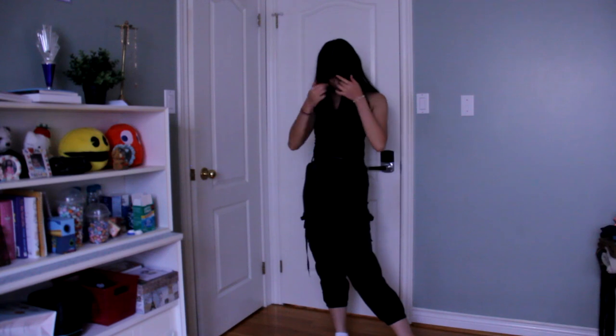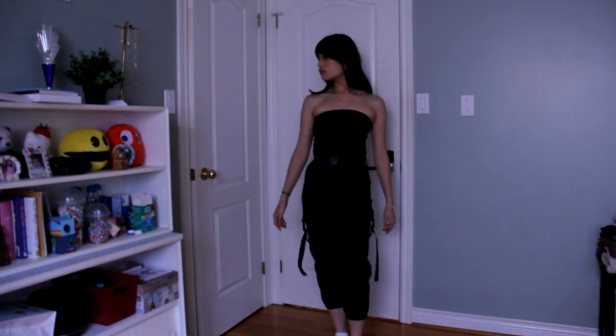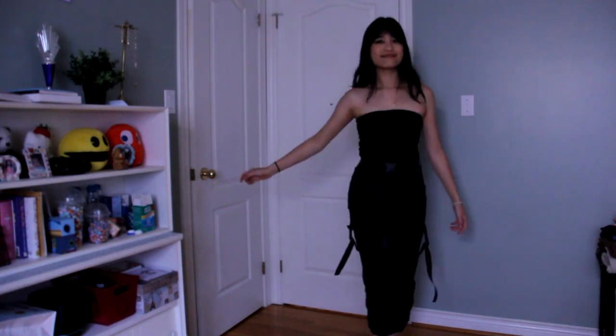It rides up on my ankles a little bit, which is to be expected because it does cinch on the bottom, but I think it's a really, really flattering silhouette, and it's a really good item for when I want to go a little bit edgier than my normal style, when I want to stray away from vintage and go more tech, modern.